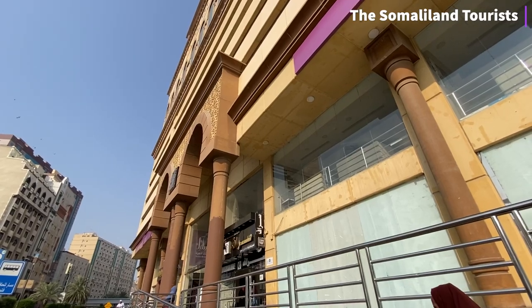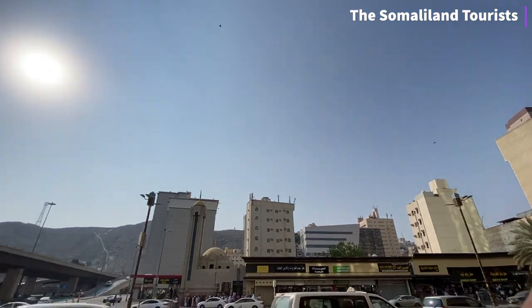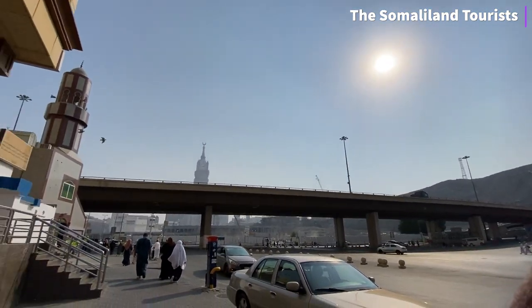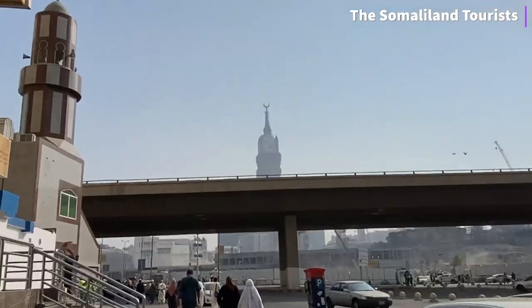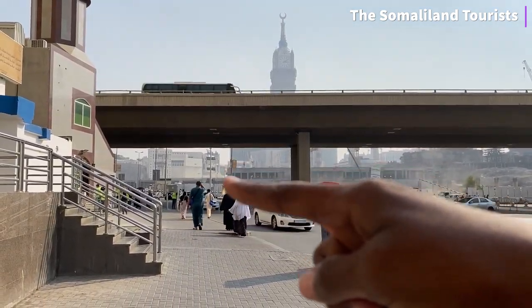This is the hotel we're staying in. I forgot to tell you guys the name. I'm gonna go find out now, I promise. But this is the proximity to the clock tower. It's just right there. So you just walk right here and it's literally a minute and a half, I promise. It's not that hard. It's just hard walking back from doing Umrah.